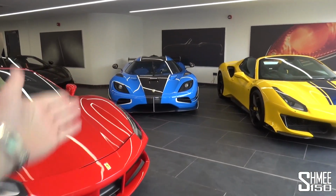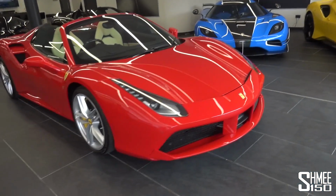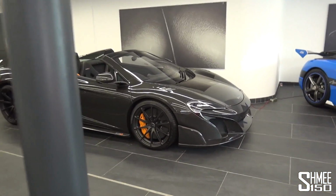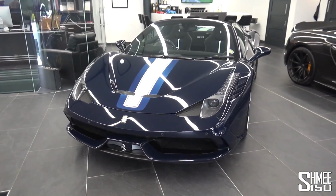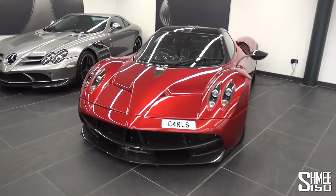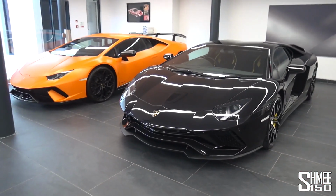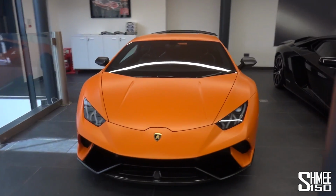Over here, we have the Koenigsegg Agera RS. We've got a Ferrari Pista Spider. We've got a 488 Spider. At the back here, we've got a McLaren 675LT Spider Carbon Series, one of 25 with the full exposed carbon fibre bodywork. We've got a Ferrari 458 Speciale Aperta, one of 499, the limited edition variant. Over towards this side, we've got a Pagani Huayra in the beautiful red paintwork, Mercedes McLaren SLR 722. Then we've got a pair of Lambos. We've got the Aventador S sitting alongside a Huracan Performante in the satin orange. But that's not even all.